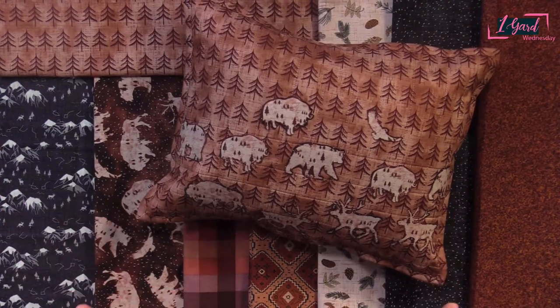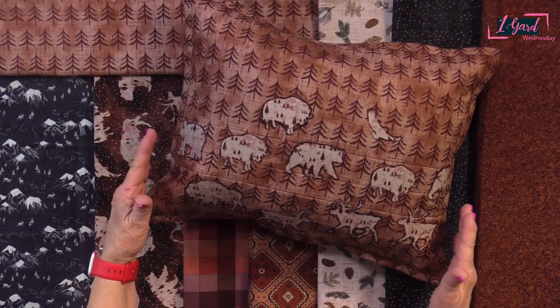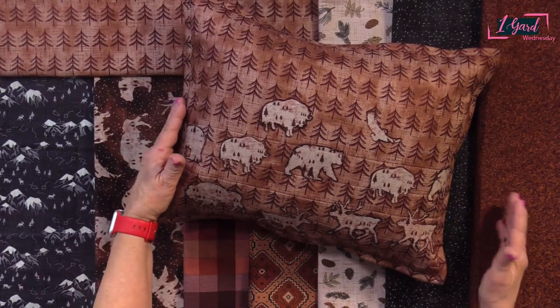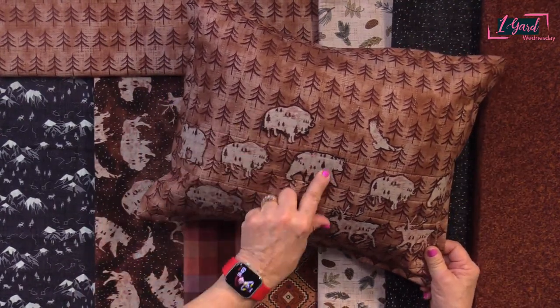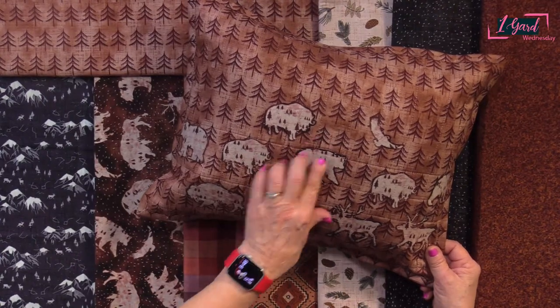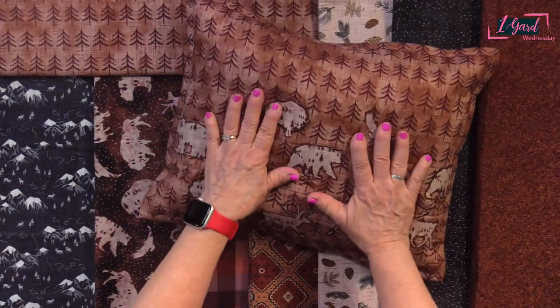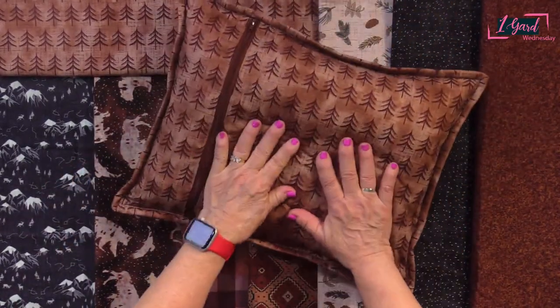So here are my instructions. Decide what pillow you want to use. Make your top 1 inch bigger on width and height. And then I sandwich the outer fabric between some scrap fabric and used the Bosal to do a little quilting here because I thought it gave it just a little bit more body. And on the back, I used the trees as well.